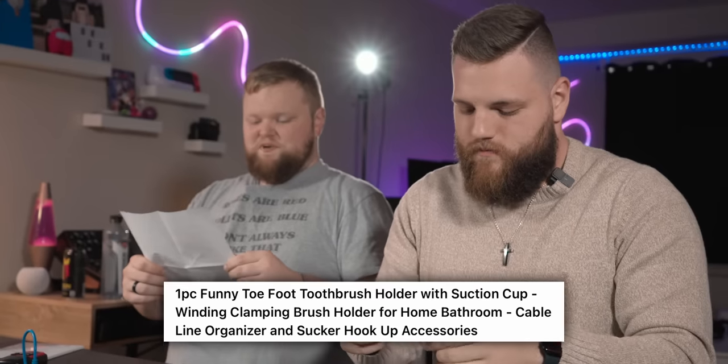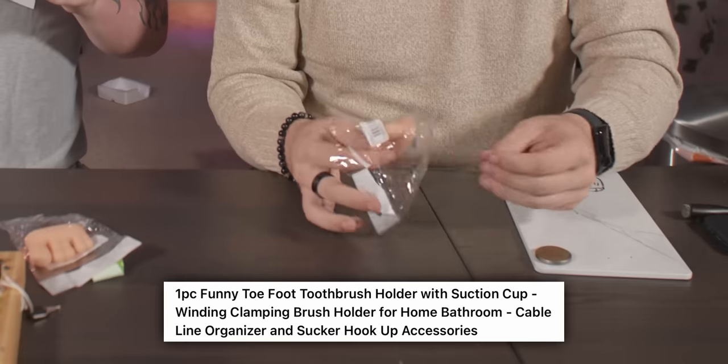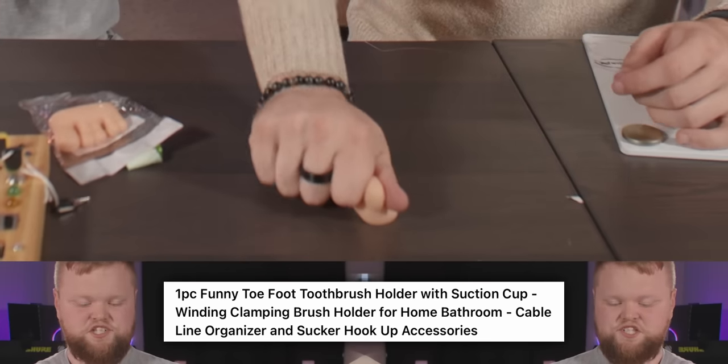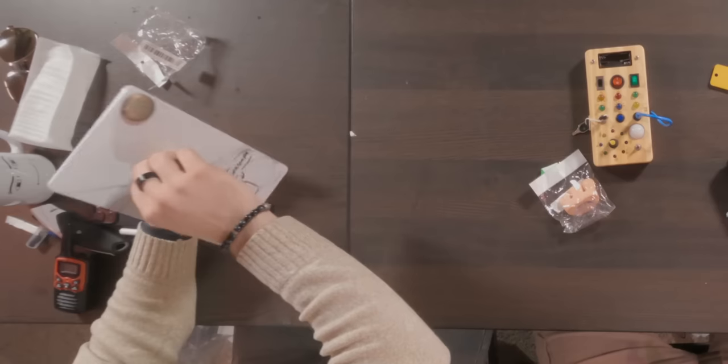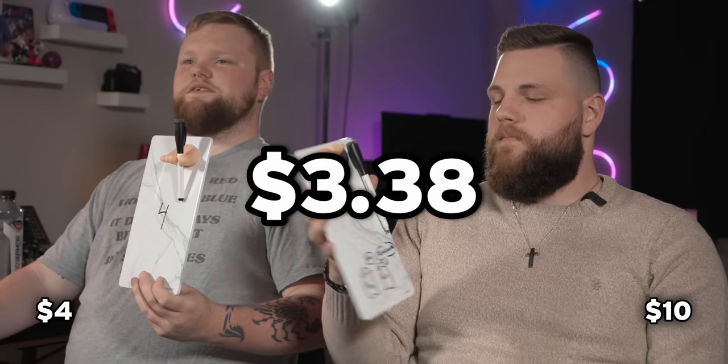What is that? One piece funny toe foot toothbrush holder with suction cup winding clamping brush holder for home bathroom cable line organizer and sucker hookup accessories. Toes, it's toes. Do you like toes? Four. I'm going a dollar a toe here, 10. Four. It was $3.38. Nice. Bren is at 14 and Jude is at 11.